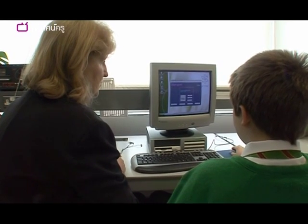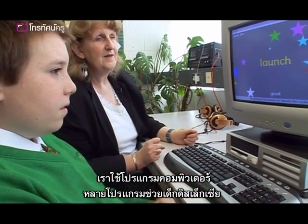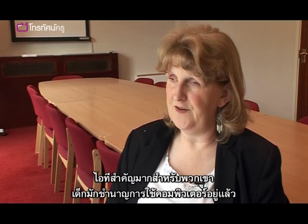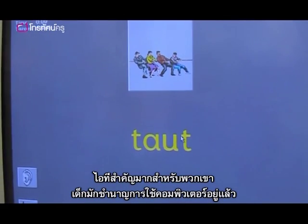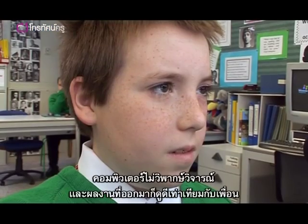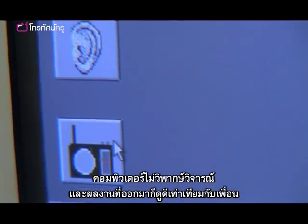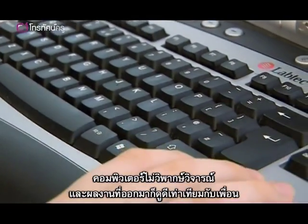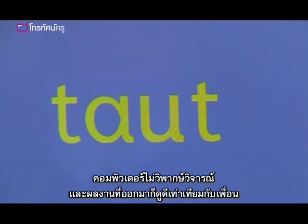So I'll just talk it through the programme. We use a range of software to support our dyslexic students. IT is very important for them. Quite often they're very adept with computer usage. And also computers are non-judgmental. And you're able to produce something that looks as good as everybody else's work at the end of the day.